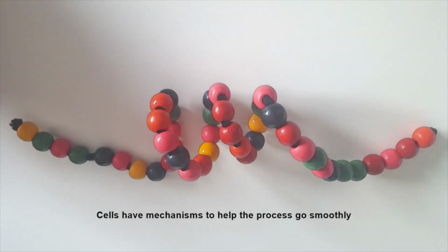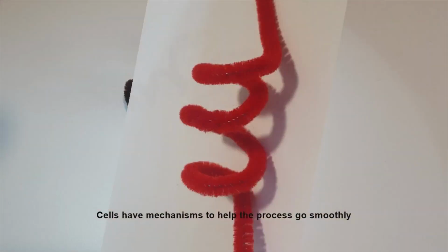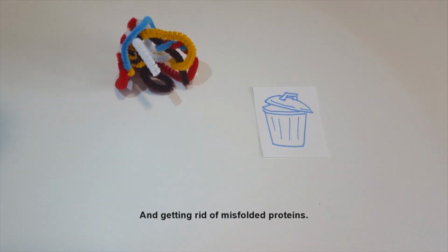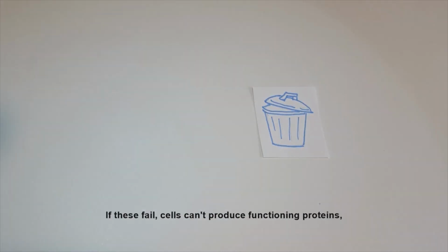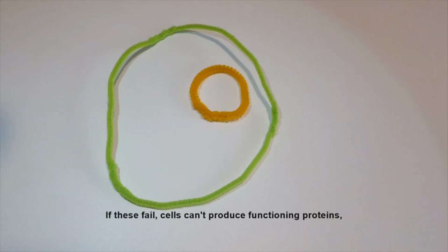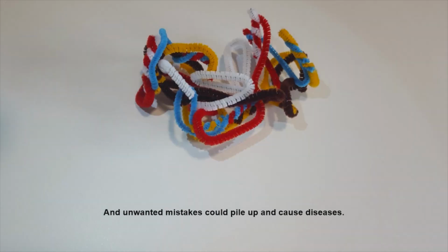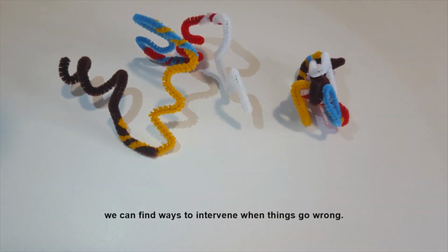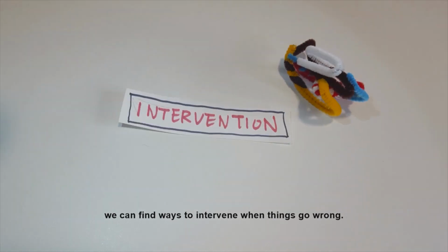Cells have developed mechanisms to help the process go smoothly by promoting good folding, preventing bad folding, and getting rid of misfolded proteins. If these don't work, cells won't be able to produce functioning proteins, and unwanted mistakes could pile up and cause diseases. By studying these processes, we can find ways to intervene when things go wrong.